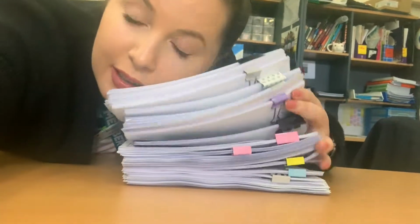It is now 10 to 3, so I really need to get a move on. I'm going to pack my stuff up. I need to go and speak to Brad, who's one of my colleagues. He wants to show me some lessons, and then I'm going home. Let me just quickly show you how much printing I did today. That's how much printing I did. It is so ridiculous, but it's all filed away nicely. I'm going to clean up this desk, and then I'm going home.